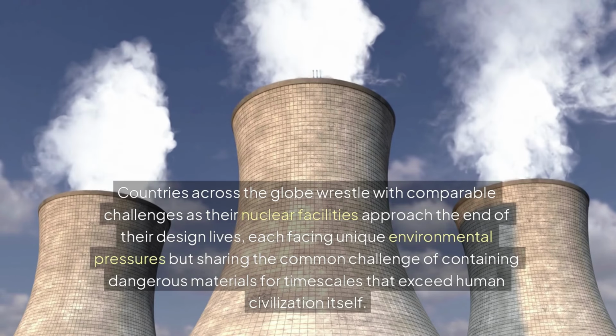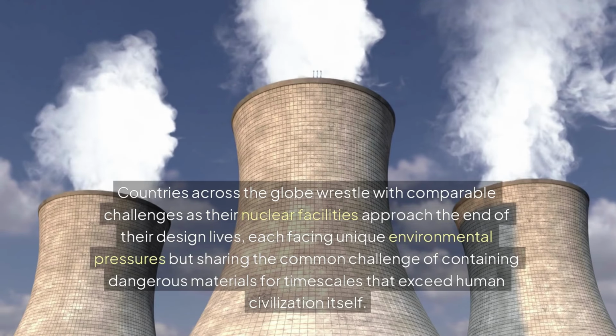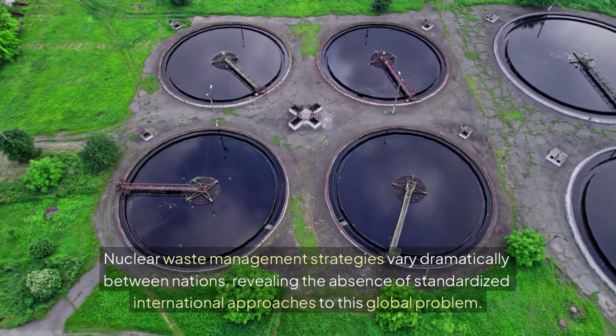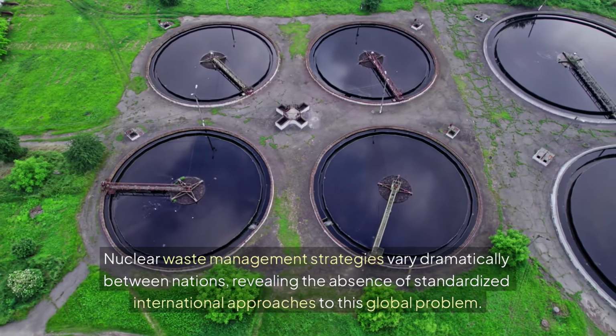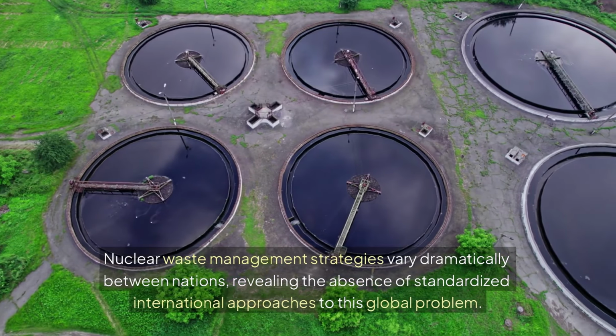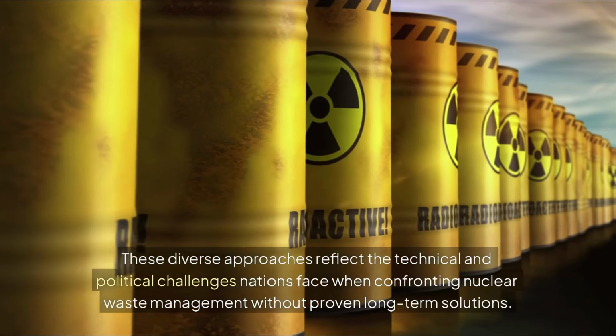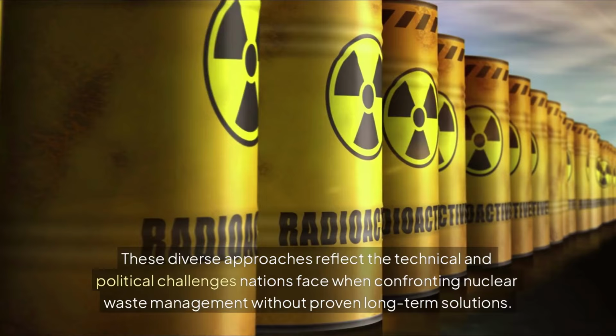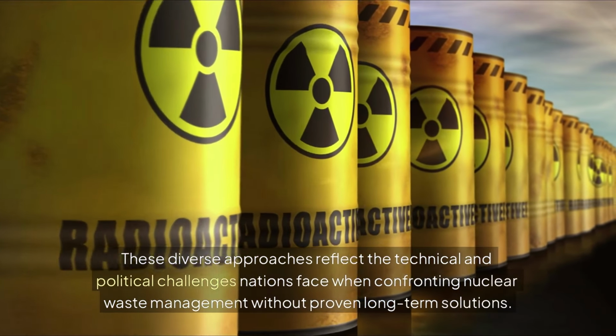exceed human civilization itself. Nuclear waste management strategies vary dramatically between nations, revealing the absence of standardized international approaches to this global problem. These diverse approaches reflect the technical and political challenges nations face when confronting nuclear waste management without proven long-term solutions.